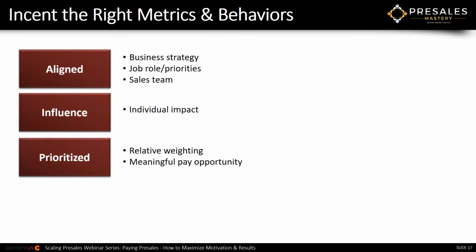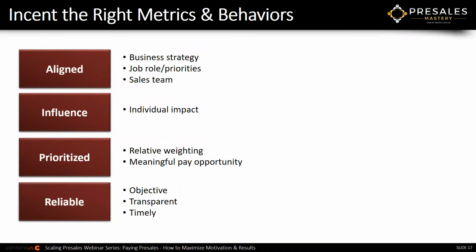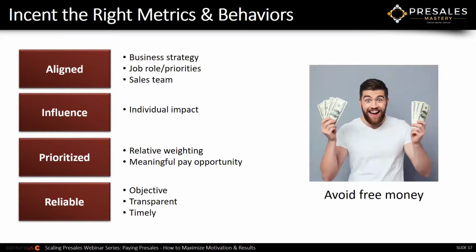If you have multiple metrics, they should be prioritized by plan weight, the percentage of the total variable pay that each represents, so that the SE knows which ones are most important. Additionally, each should be meaningful on its own. None should be worth less than 10%, because if they are, that's not really meaningful enough to impact behavior. And finally, they should be reliable. The best metrics are objective, fully transparent in terms of the value or measurement, and can be measured in a timely fashion.